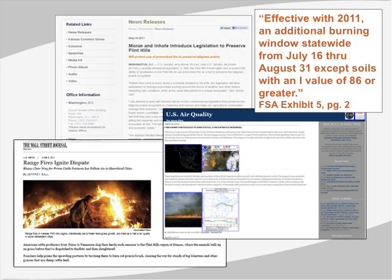The part that says U.S. air quality, we started getting picked up by national news media, what was going on in the Flint Hills and the smoke and burning issue. So again, it was increased scrutiny. And then up in the upper left-hand corner, there was a renewed effort to get the Flint Hills exempted from air quality standards. And that was a legislative venture by Kansas and Oklahoma.